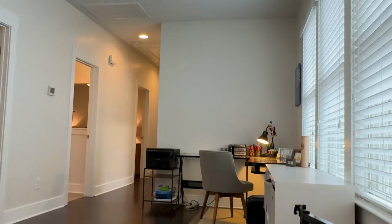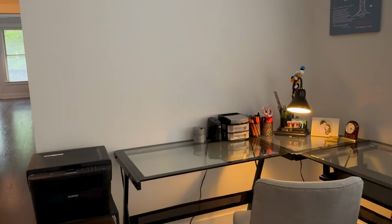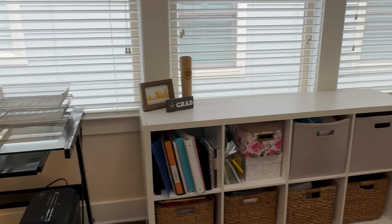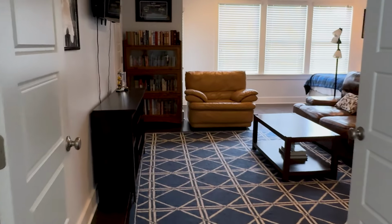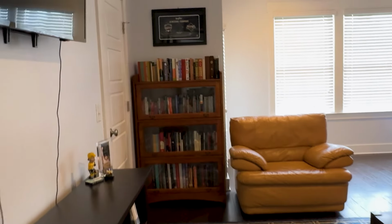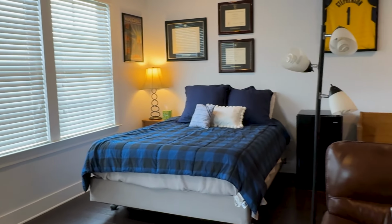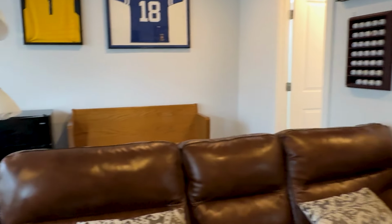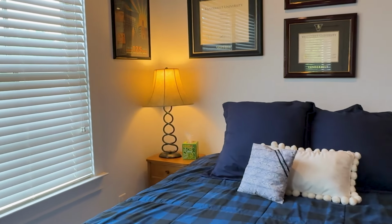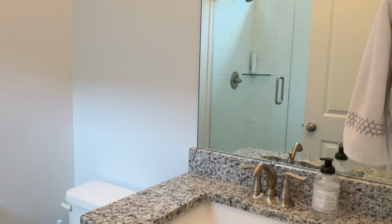Okay, so here we are at the top of the stairs with a generous landing area. You can tell there's a desk here, some more organizational planning. And then on the front of the house, this generous room. Wet bar. Definitely see this being a cozy and enjoyable bonus room. Also a guest room as you need. There's a bathroom, full suite attached right here. Look at that. You can actually see the shower in the mirror, so that's good.